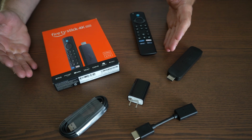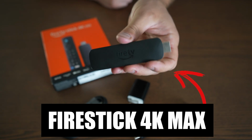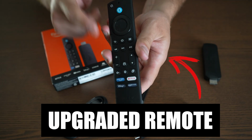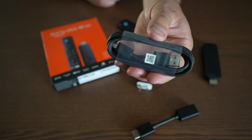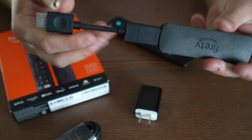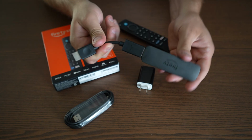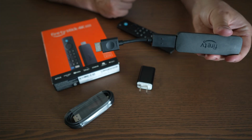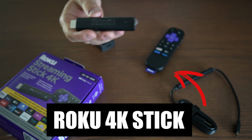Starting with the hardware and accessories for the Firestick 4K Max. In the box comes the actual device. You have the new style remote that comes with a few extra options on it, your power block, your power cord, and this handy adapter that allows you to get in those HDMI ports that might have another one next to it and is in a bit of an awkward position. Really handy accessory.